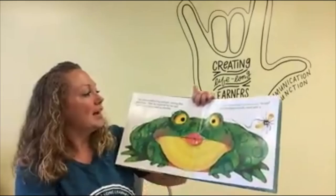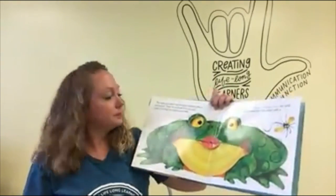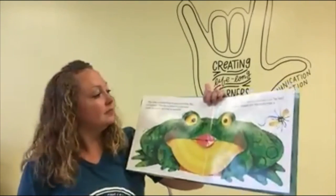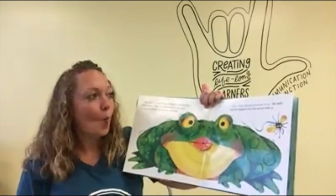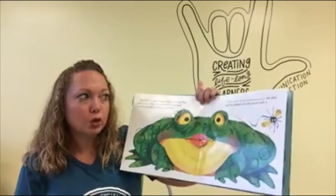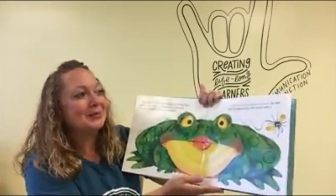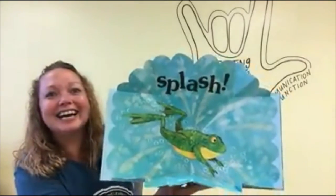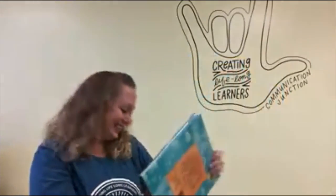The wide mouth frog stopped catching flies. He gulped. Then he puckered his lips. Let me see you pucker your lips. And he made his mouth as small as possible and said, "Oh, you don't see many of these around here, do ya?" And he leaped back into the pond with a splash. He was not going to get eaten today, was he? That is a fun little book. I like that book a lot and I like how it pops out.